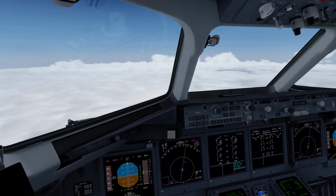Okay, we are going to be descending down to 2,700 feet.